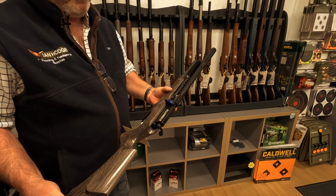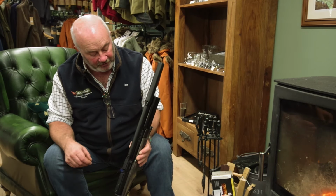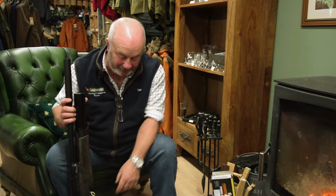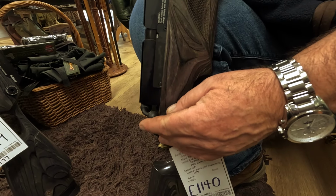But this is the BSA, the new R12 177, this one. This has got a different magazine. A few people had issues with the magazine previously, so they redesigned that. It's not the cheapest air gun, and air guns generally have gone up, especially the higher end ones, slightly like everything else over the last few years.